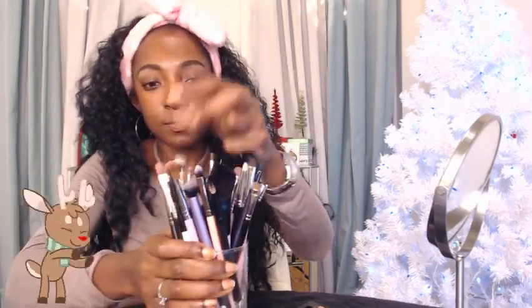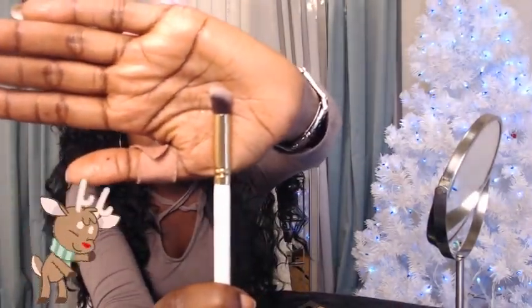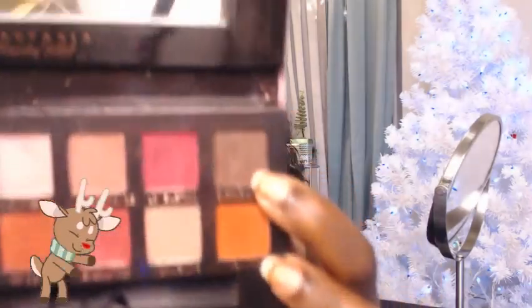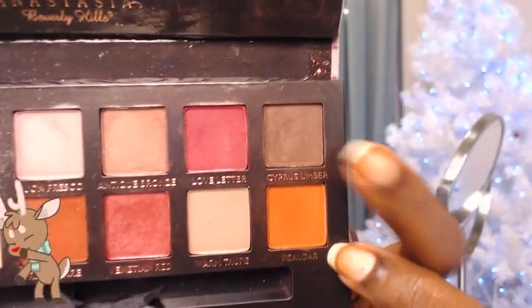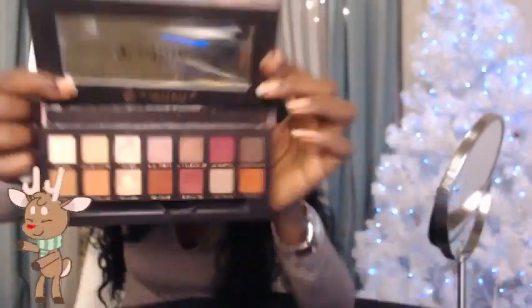I'm just going to take this brush. I'm going to take this crease brush, and I'm just going to blend this brown shadow all over the crease. What is this shade called? Cypress Umber. So this brown shade right here. Just going to take that and blend it into the crease.